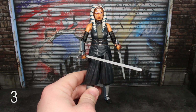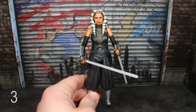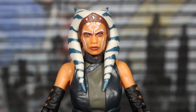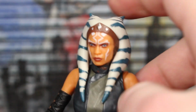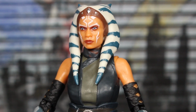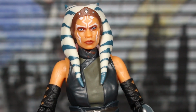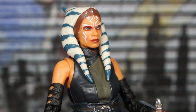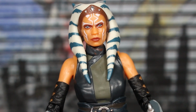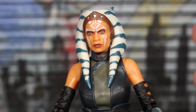At number 3, I have the Mandalorian version of Ahsoka Tano. Very impressed with this figure. I think mostly people had problems with these parts not being long enough, and I understand that. I still think it looks really good. This head sculpt looks a lot like Rosario Dawson. I think maybe a little bit better paint would make this look a little bit better, but man, it just looks so much like her from the show. The face markings, all that paint's nice.